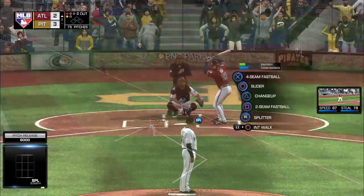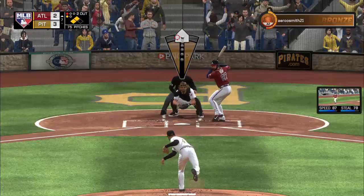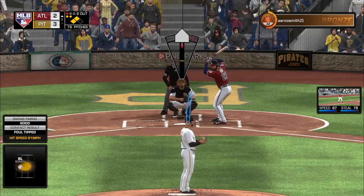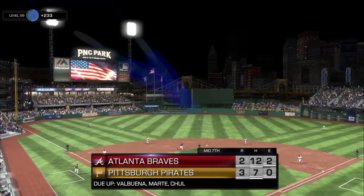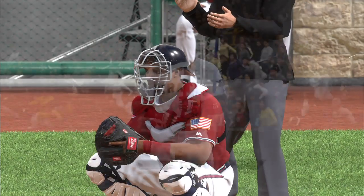So now 2 men in scoring position. Fouled straight back. Trying to hold the lead. Here's the delivery. Struck him out, so they work out of the jam as he strands 2 men in scoring position.